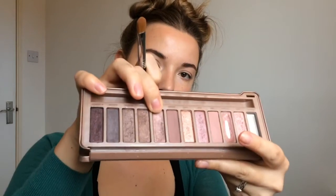Now the base colour that I'm going to use is not in the palette as far as I know. No, it's not. I bought it as a single because it was just a really nice sort of pearly, satiny, shimmery pink. So I think it works really well. So I'm taking that on a flat brush and I'm just popping that on the inner corners of my eye. And on the high points of the cheek. The high points of, no, my brow bone. What am I saying? Then I'm going to take Liar, which is this shade right here, and apply that all over the lid.